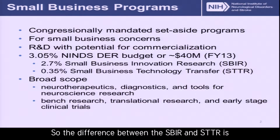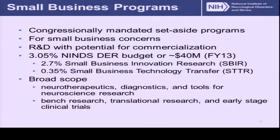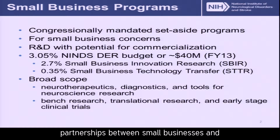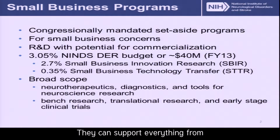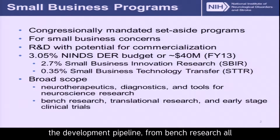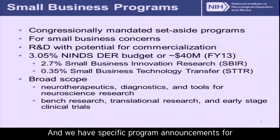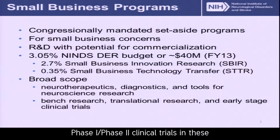The difference between the SBIR and STTR is that the STTR is really focused on encouraging partnerships between small businesses and academics or nonprofit research organizations. But other than that, they're very similar. They have a very similar broad scope. They can support everything from neurotherapeutics to tools for neuroscience research. And they can support things all along the development pipeline, from bench research all the way up to early stage clinical trials. And we have specific program announcements for phase 1, phase 2 clinical trials in these programs.